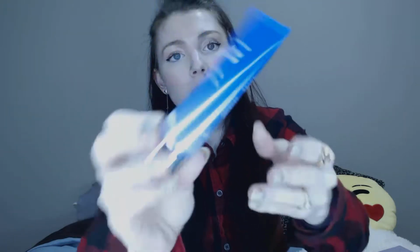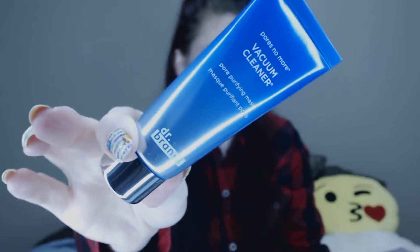So let's dig in. The first item that pops out to me is Pores No More, and this is a vacuum cleaner pore purifying mask. I enjoy doing masks, especially just before I go to bed. I also like to do them on a weekend or when my mom comes over or whatever. I know, I hang out with my mom. She's cool like that. Anyways, I'm excited about that.